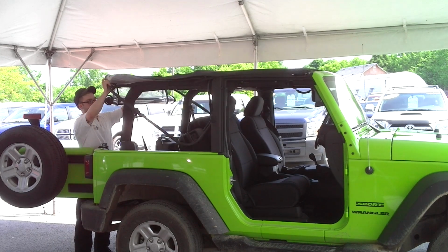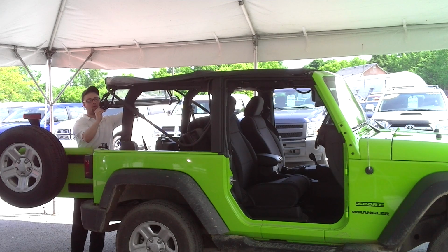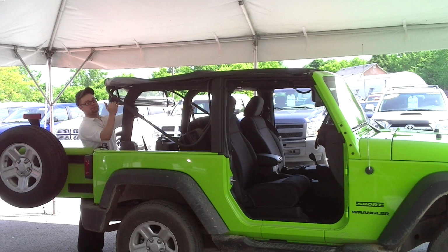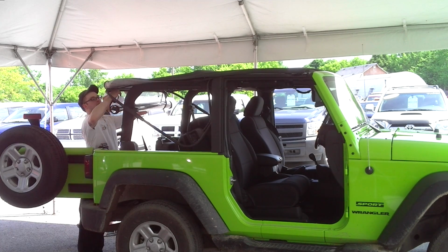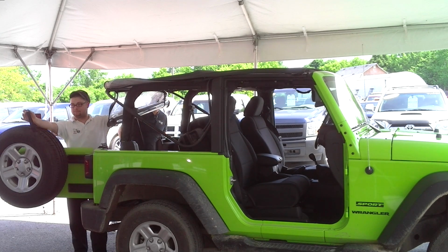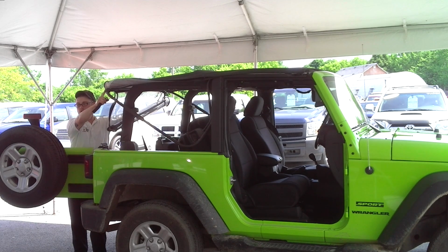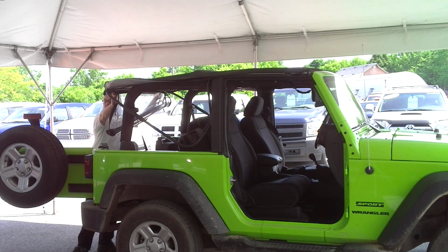While we're here, I'll show you guys this is my back window. These straps come with all of our Wranglers. They snap on. These are the straps that will come in your kit. On all 4-door or 2-door, there are two snaps here and obviously where the other one's mounted.